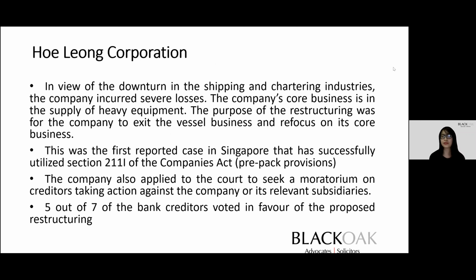So we started this restructuring actually in 2017, and prior to commencing the soliciting of votes from creditors, we had actually met the creditors of the company. In this case, the scheme was only proposed in relation to the 7 bank lenders of the company. So it was not envisaged to use this PPAC mechanism for operational restructuring. It was just to deal with the loans that were extended by the 7 bank creditors to the debtor.